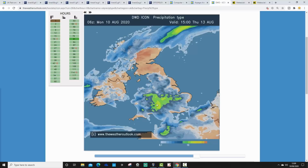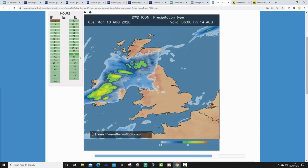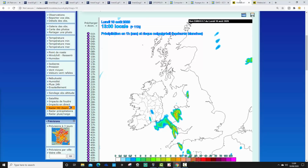So this is 3 o'clock in the afternoon on Thursday. Lots of storms then through the Midlands, southern, potentially southeastern parts of England as well. So it could be not until Thursday that particularly the south and southeast has the best chance of thunderstorms. So that takes us as far as we go with Icon, to 6 a.m. on Saturday. Still the suggestion of some rain down in the south.